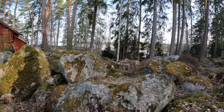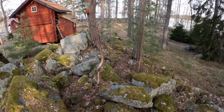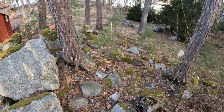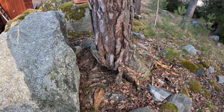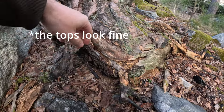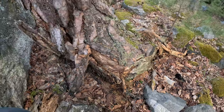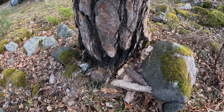You also have some damaged trees here. There's been a ground fire here many years ago. The trees are fine, but the roots are not at all. See the marks from the fire.